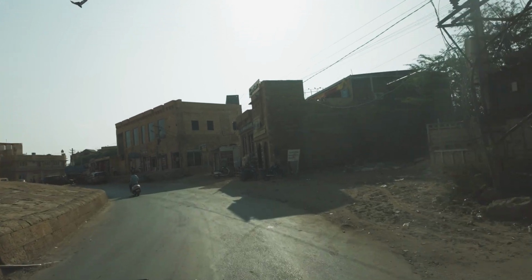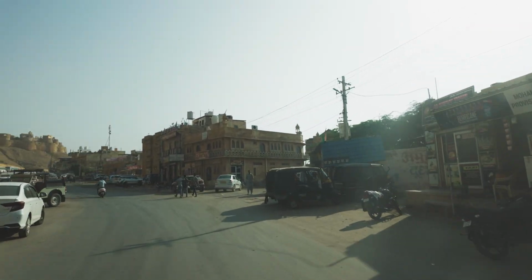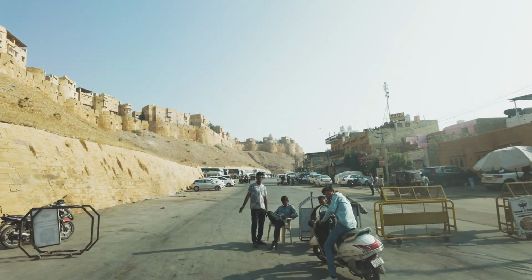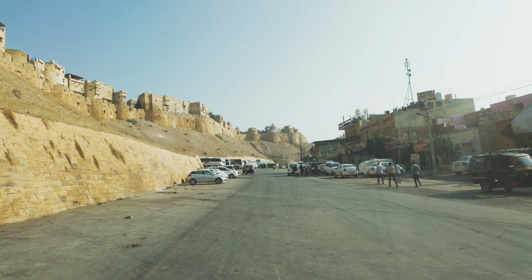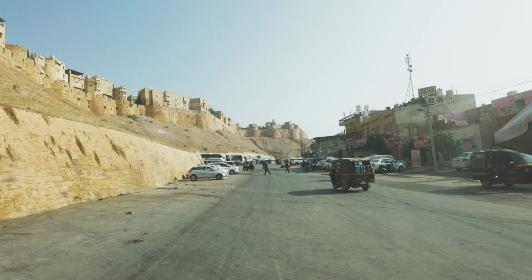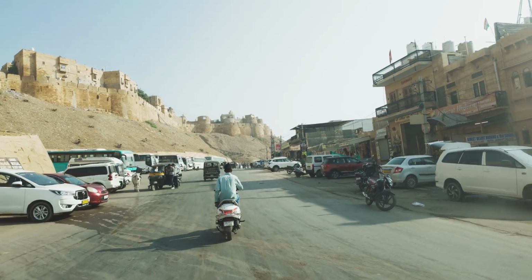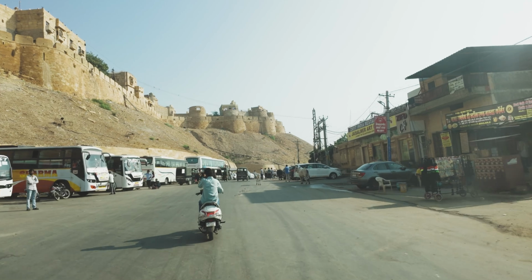So that's our guide. He is going to take us to the parking place. We have to pay him 300 rupees. That's how things work here. Google Pay? No change? Oh, okay. Parking is 60 rupees. They accept UPI payments. So that's our guide, guiding us.